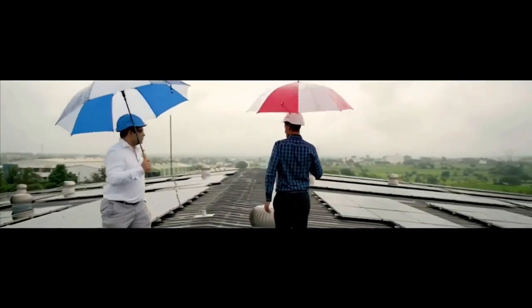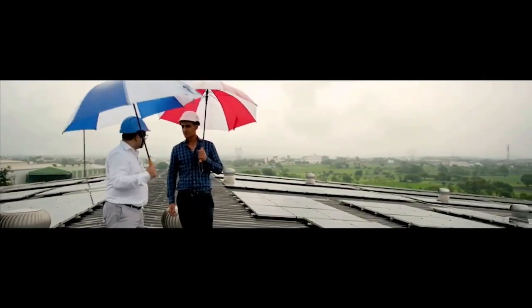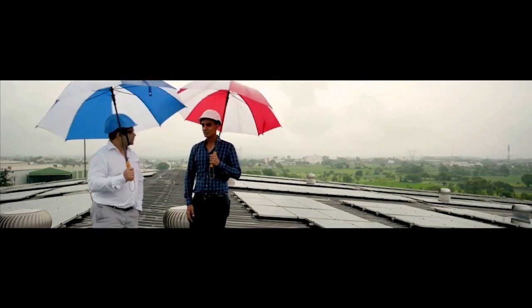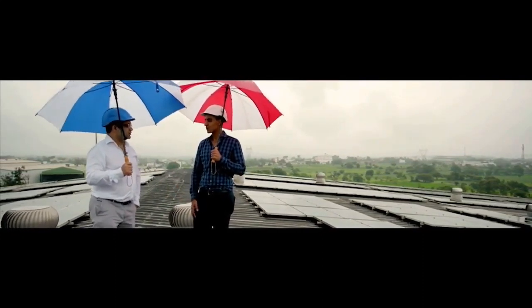So it's really amazing to see all the solar panels on top of our plant. Yeah, we started very early. It always surprises me that you were doing this even before the ESG drive became a phenomenon.